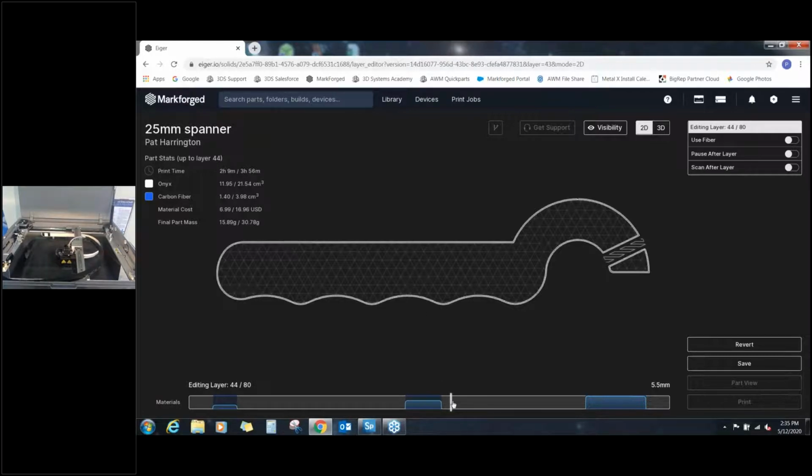Coming into this 2D view, you're going to find the last layer before it's going to close off that cavity. And then we're just going to click pause after layer up here. See this nice box show up where that's going to occur. And then about 2 hours and 9 minutes into our build, this will pause itself.